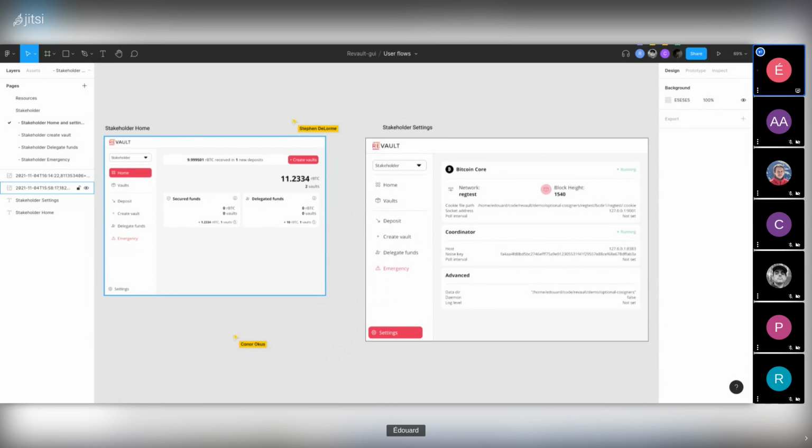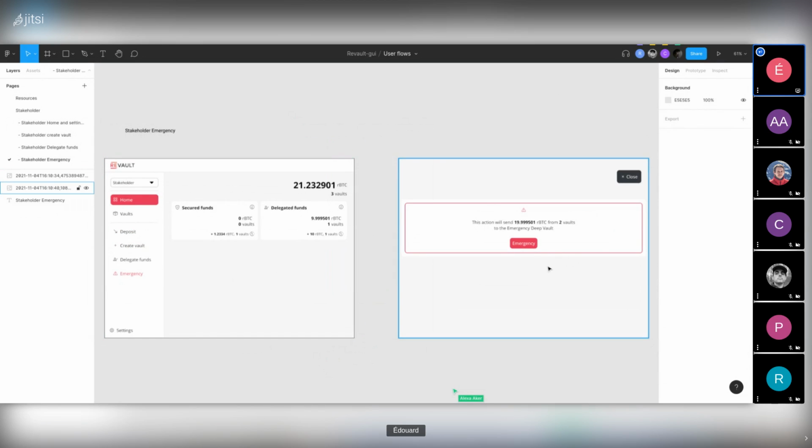Once we set up Revault, the emergency is agreed on by everyone, and everyone pre-signs the transactions to the emergency address. You can press on the emergency button right here, and send all your funds to the emergency deep vault. That's what we call the emergency address. So if something is very strange with your servers, you have an attack, or someone gets kidnapped and you don't want the funds moving at all, you want all the funds moving to an even bigger multisig, you can press the emergency button.